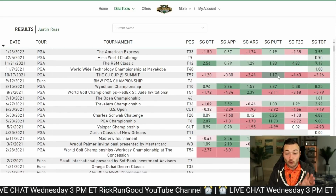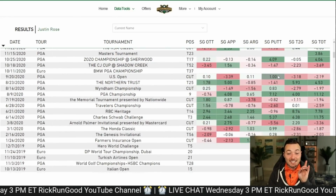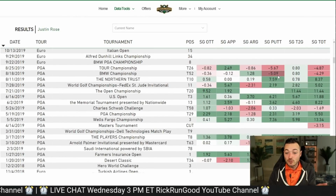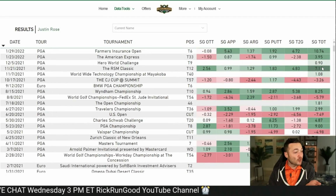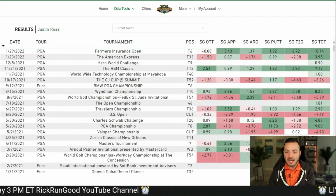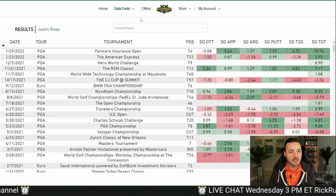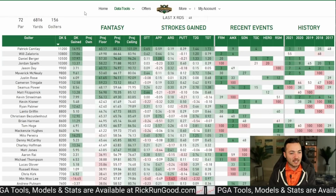Again, that's only 3 measured rounds, and that is his best event since the 2019 WGC FedEx St. Jude, and that was only 3 rounds. So I mean, he is just ball striking the heck out of it. He is much more well-rounded. This is what you want to see from Justin Rose. So that's exciting as well.